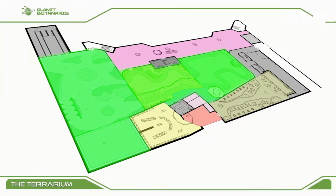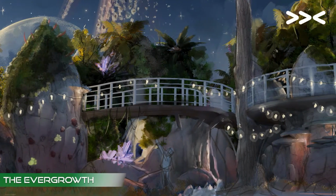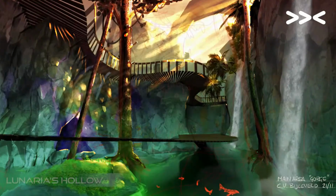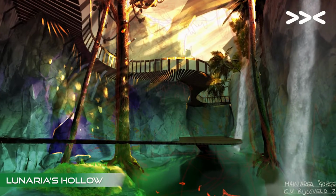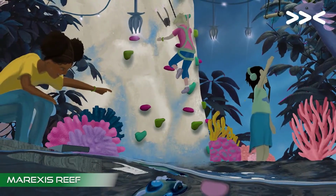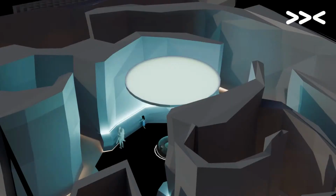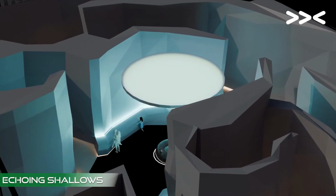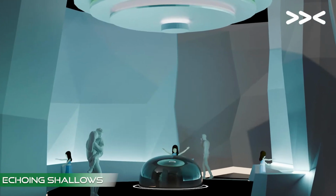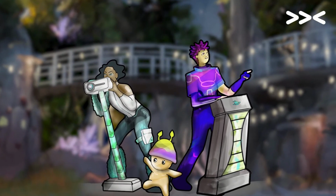The main terrarium is divided into 4 diverse biomes: the Evergrove, a lush jungle with winding paths and abundant vegetation; Lunaria's Hollow, a soaring cliffside with an interactive projected river; Marex's Reef, a vibrant playground with climbing walls and rock trails for the little ones; and finally, the Echoing Shadows, an underground space packed with the most fearsome creatures waiting to be discovered. All these places interconnect with the following game design.